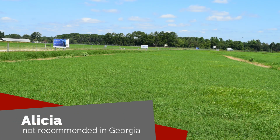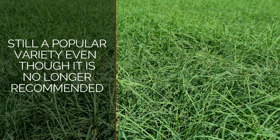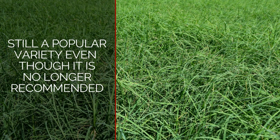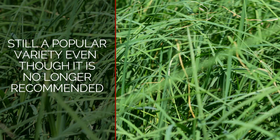Alicia Bermudagrass was selected and marketed by a Texas businessman in the 1970s. Although Alicia is no longer recommended for use in Georgia, it's still quite popular and was sprigged here at this site for comparative purposes and future research studies.